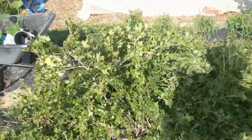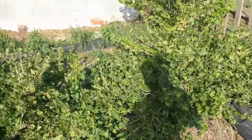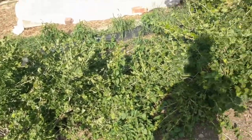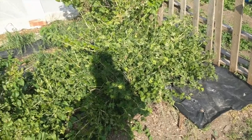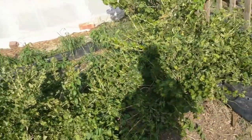We've got our gooseberries, although I'm not going to lie, we're not expecting to get much of this because there was loads of fruit on it about a week ago, and now I can't see a single one, which means the birds have got it. So lesson learned, next year net your gooseberry bushes.